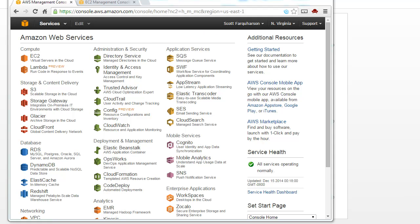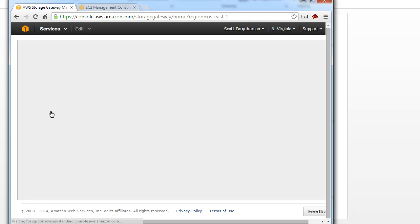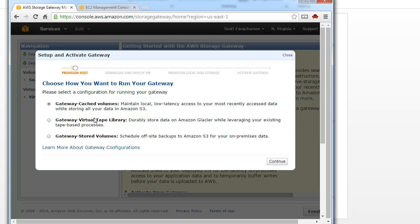Okay, so we are over in the AWS Management Console. Assuming that you've signed up for AWS and you come to the Management Console, what we're talking about today is Storage Gateway. So when you open the Storage Gateway, basically what we can do is deploy a new gateway. You are first presented with the three different configuration options that I ran through very quickly.